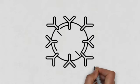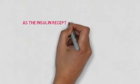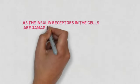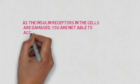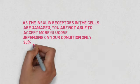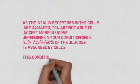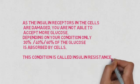And as the insulin receptors are damaged, your cells cannot take up much glucose. They can only take up 30%, 40% or 50% or whatever, based on your condition. So this condition is called insulin resistance or insulin sensitivity, which is the primary cause of type 2 diabetes.